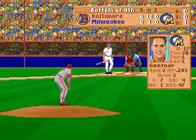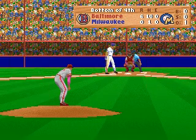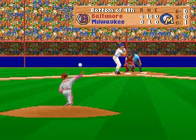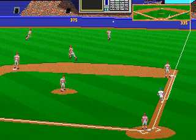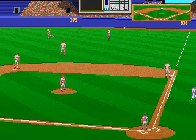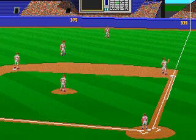Up at bat, number 17, the second baseman, batting 283. He's 0-for-1. Fly to right. Caught by the right fielder for the second out.